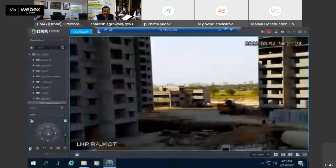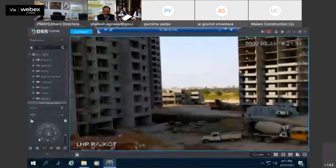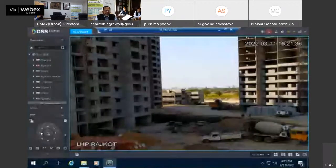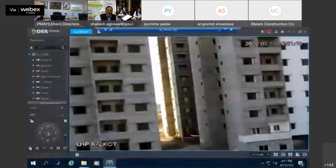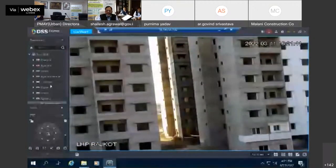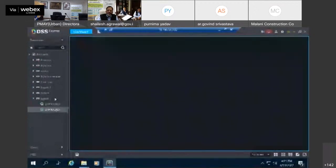I think we should move to the next session. This is what we have in terms of view. So what you can see here, these are the towers, and wherever you see, these are finished towers. You can see they have even put the doors and windows here. UPVC window frame and door frame, so you can see.